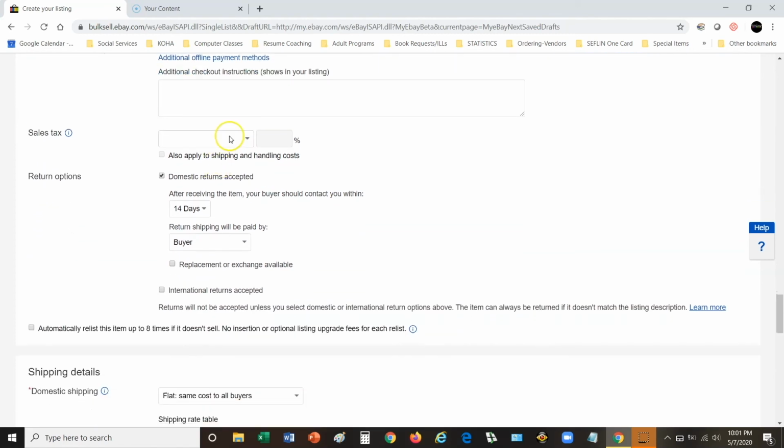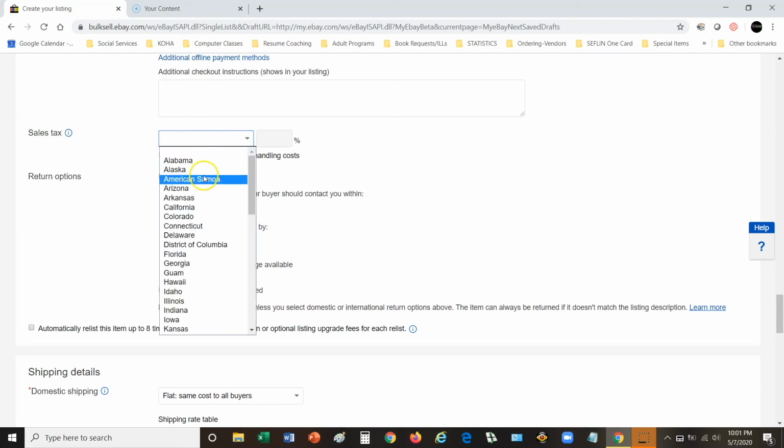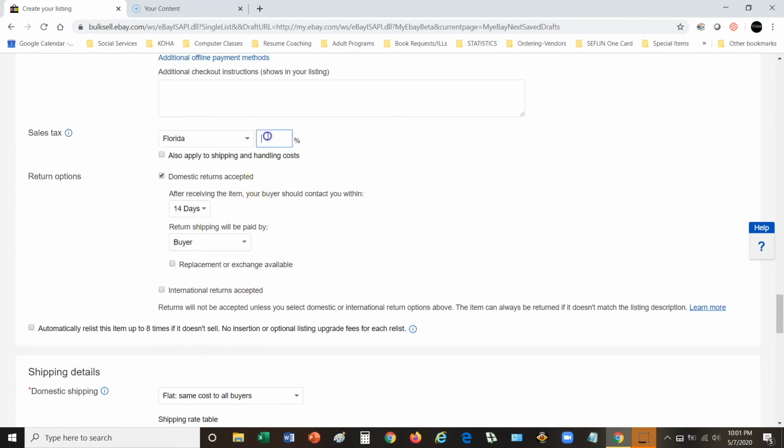Sales tax. If this is just a one-off kind of thing, you're only going to sell maybe a handful or maybe a dozen items, this may or may not be relevant to you. But if you're going to do this more as a side gig or as a legitimate source of income, you might want to go ahead and include sales tax so that at the end of the year you're not overburdened with taxes. So since I'm in the state of Florida, I'll stick with, say, 7% sales tax.